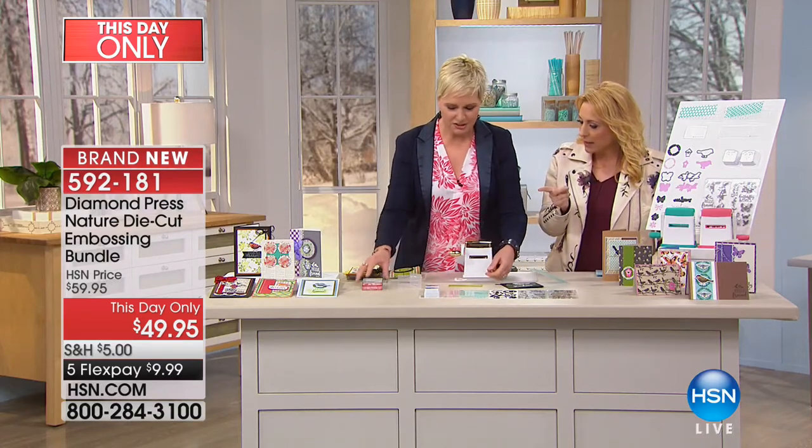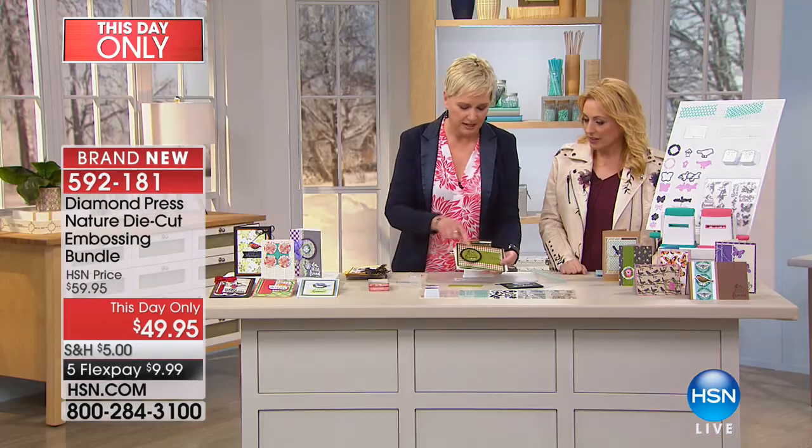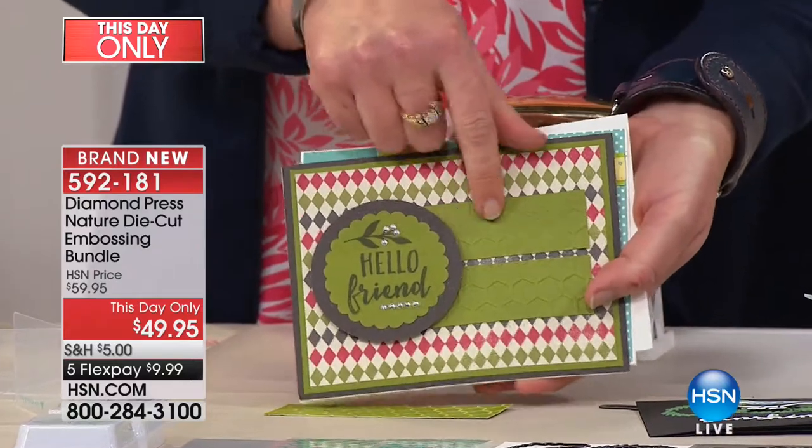So what was that, like a little sandpaper? This is just sandpaper. I sanded off the color. But let's look at that with the same embossing die. We've got it here. See how beautiful that is?